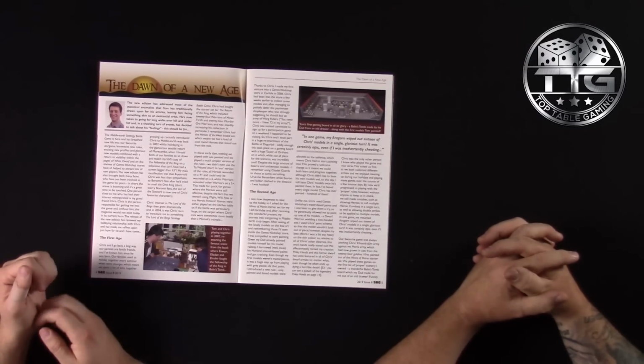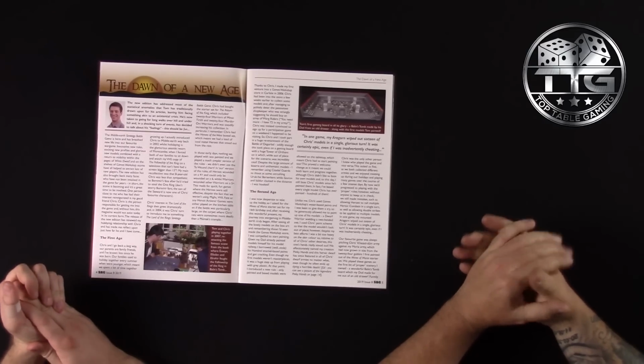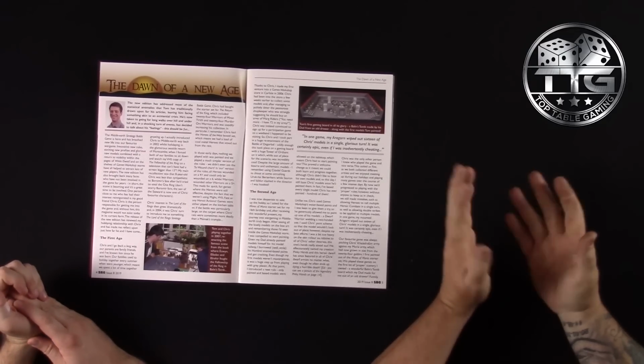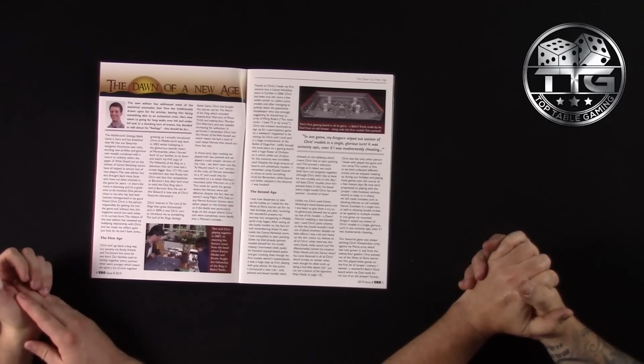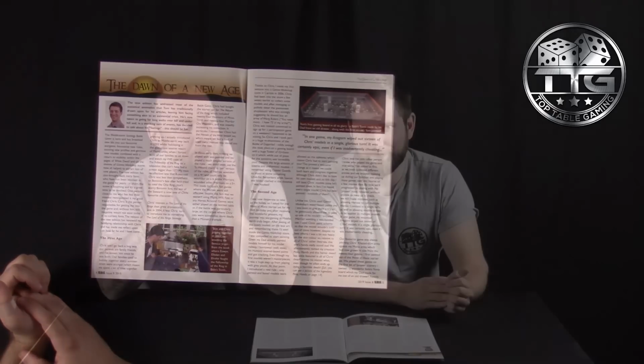So the first article we come across is written by Mr. Thomas Harrison. I really like Tom's articles, very well written. Not that anyone else's aren't, but Tom's are very well thought out, and Tom has a more methodical sort of outlook on things, which I quite like because it's refreshing for me.